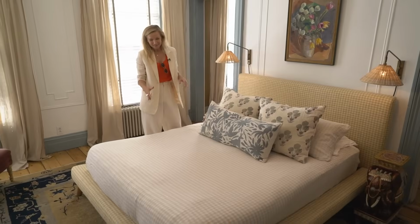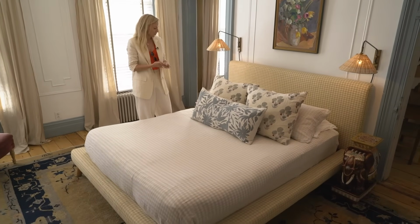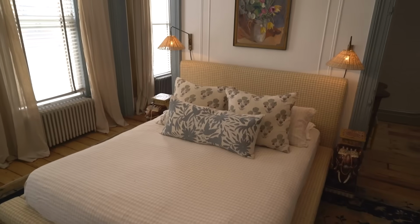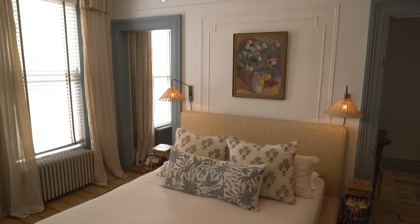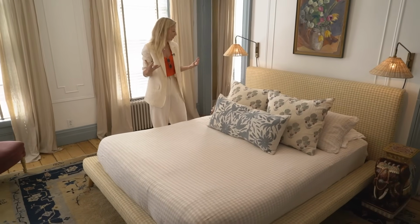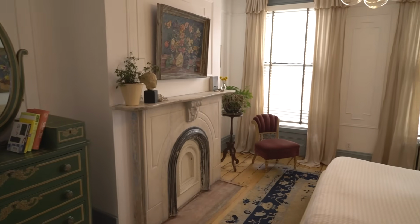The bed linen is from Piglet in Bed. I work with them a lot, and I love their products. I love the texture of everything, and I love all the gingham. I really feel like you can't have enough gingham in your life. It's so cheerful and so joyful. So you'll see that a lot in our house. I really layer in a lot of gingham.